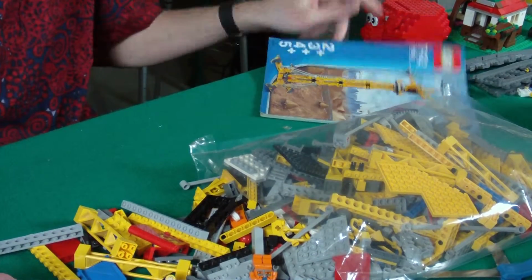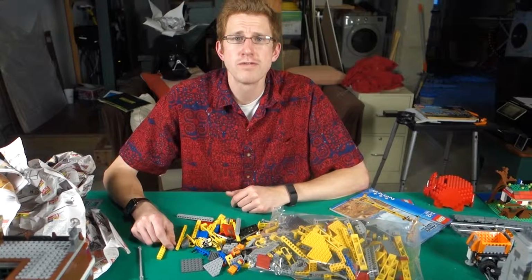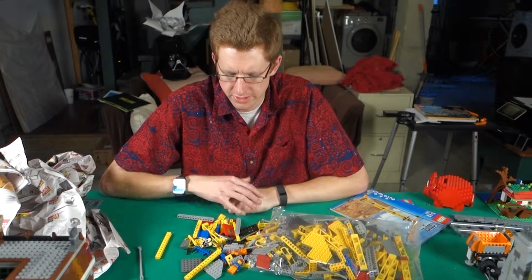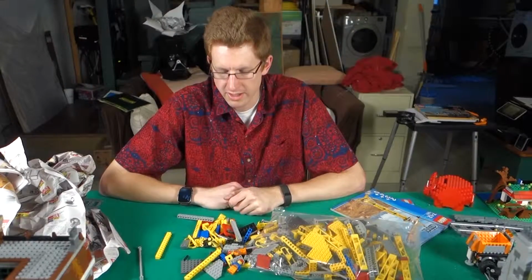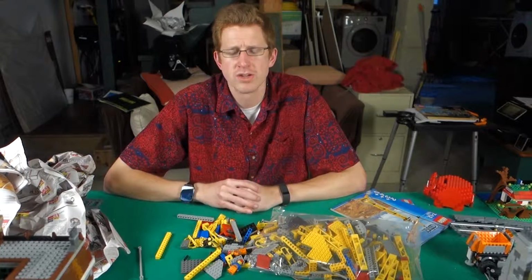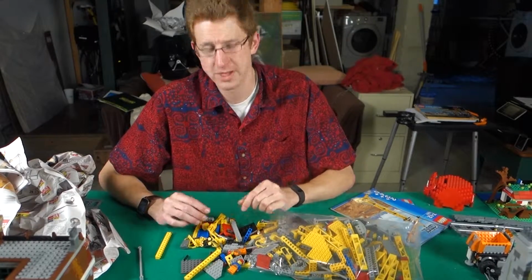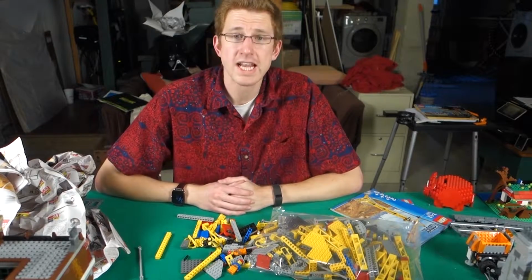So it is 7905 Tower Crane, and I just got it in the mail all the way from Belgium. So a shout out to the guy who sold this to me. I don't know what his name is, but thank you, sir. You've done a service to the Lego community, and I guess ultimately I would recommend buying stuff on Catawiki if you see something on there. Just realize that I'm pretty sure everything there is based in Europe to some capacity, so it's going to be expensive to ship it. But it was an interesting experience, and I'm glad I did it.